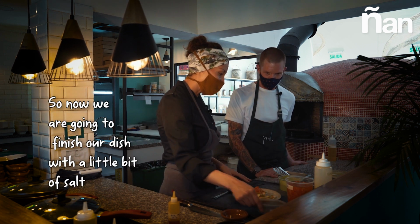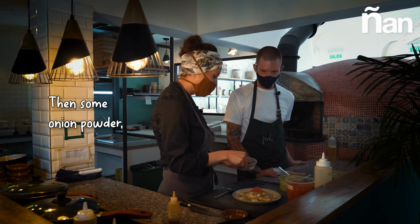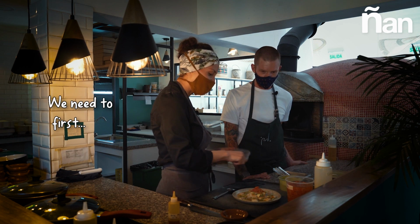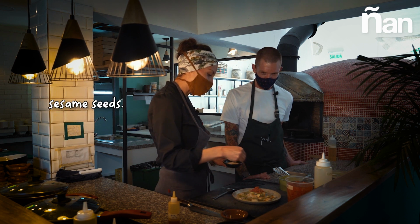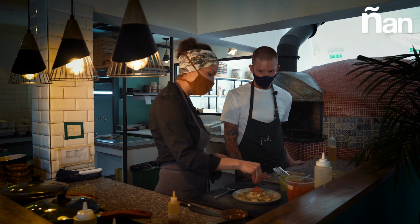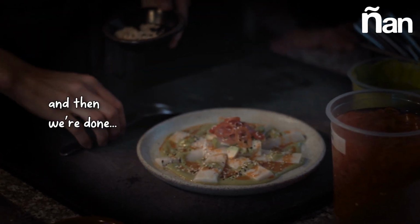So now we're going to finish our dish with a little bit of salt on top of our avocado and our fish. Then some onion powder, just to give some color. Everything comes through the eye, right? We need to taste it with our eyes before our mouth. And then we're going to top it with some sesame seeds. These are toasted. This is our crunchy. I always think in my dishes, what is my crunchy part? Because I love that texture, so I always put something crunchy in everything that I do. One more, and then we're done.